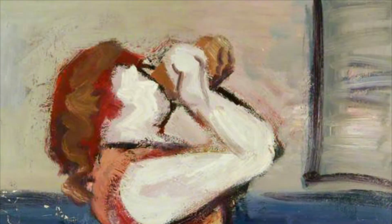Healthy eating, though, is all about balance. Everyone deserves a treat. This painting is called Woman Eating Crisps and shows her tipping up the packet to get the last crumbs. What food do you like to eat as a special treat?